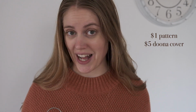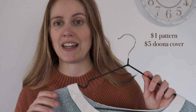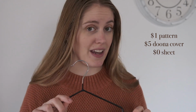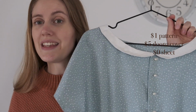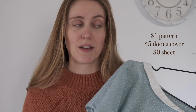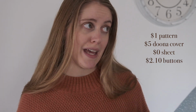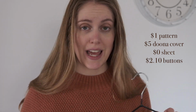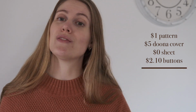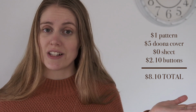$5 for the doona cover, and then I had this sheet, which I'm going to say was $0 because I had it in the house anyway. And then these buttons at the front, I used 7 and they were 30 cents each, so that makes $2.10. So that comes to a grand total of $8.10.